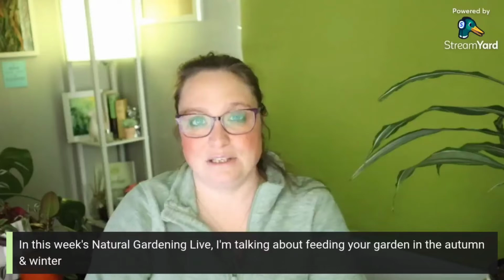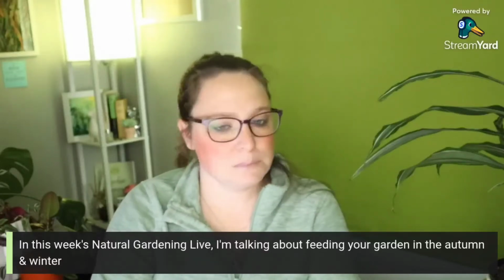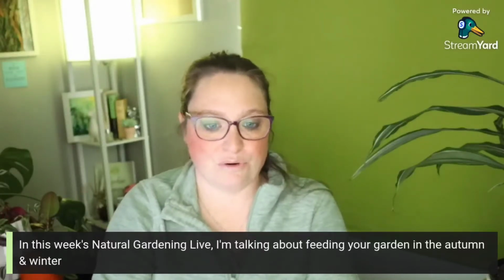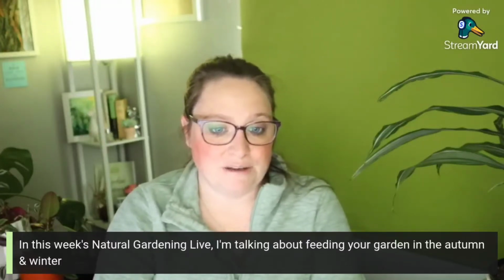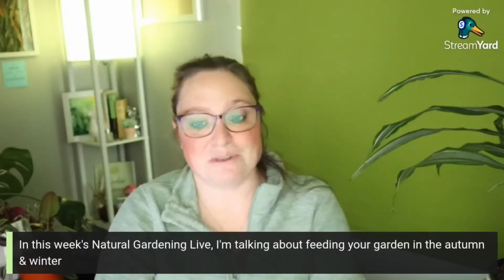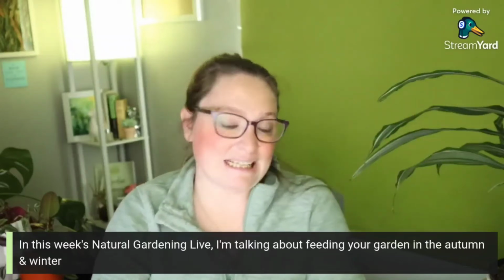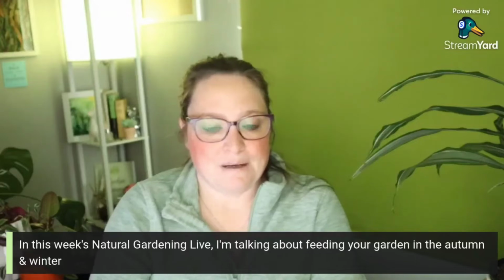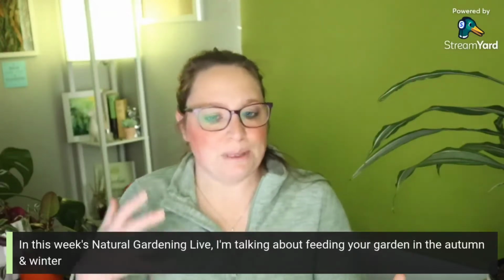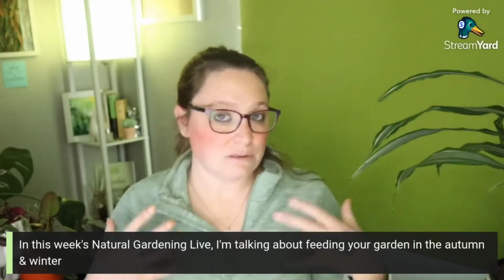They need the nutrients to recover, not to grow rapidly even. If your plants are in good shape, they'll be able to take the nutrients more easily, accessing water and minerals, that sort of thing, from the soil much more easily as well. The roots will be in a better condition to be able to access all this goodness in the soil.